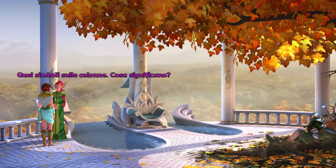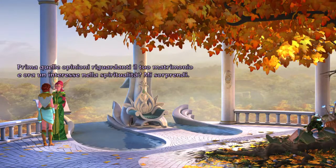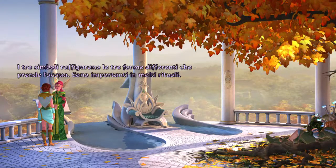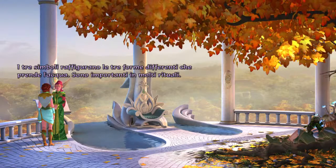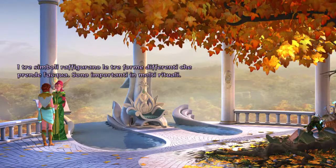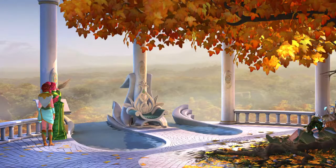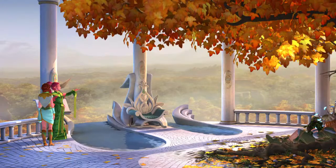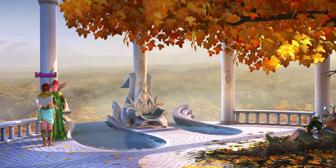Those symbols on the columns, what do they mean? First your insights concerning your wedding, and now an interest in the spiritual. You do surprise me. The 3 symbols depict the 3 different forms that water takes. They are important in many rituals. Water that falls from the sky. Water that springs from the earth. And water that is bathed by moonlight. Oh.